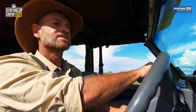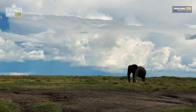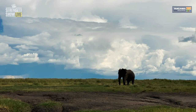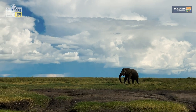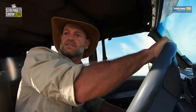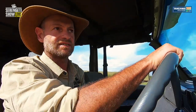We will try and have a look. I don't think we can cross here, but it's a magnificent bull. The way he holds his head up high is magnificent. You see, now I'm giving him confidence by reversing, and he's reading that as a sign of weakness. Although I'm just looking for another road. See, this is probably how close we can get. Beautiful elephant.